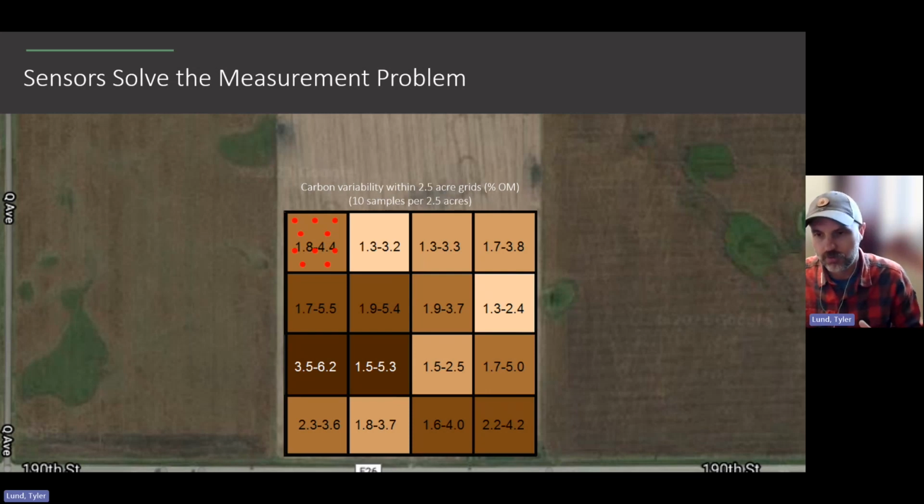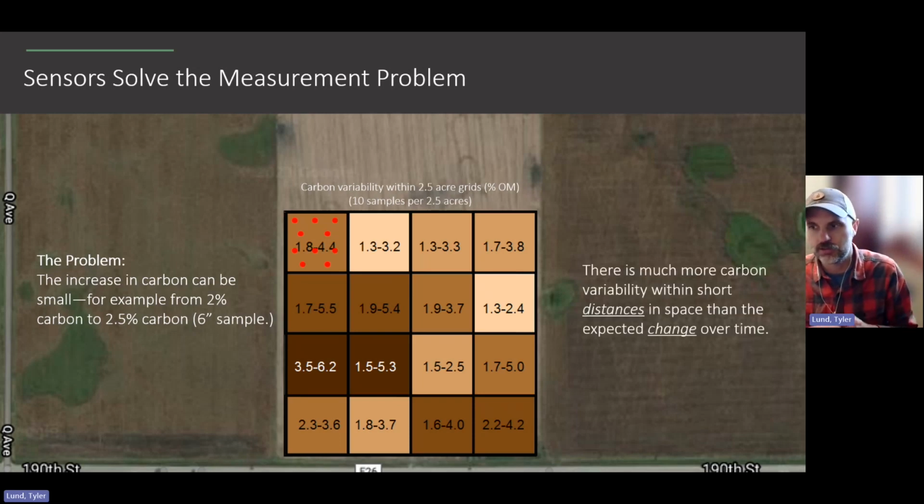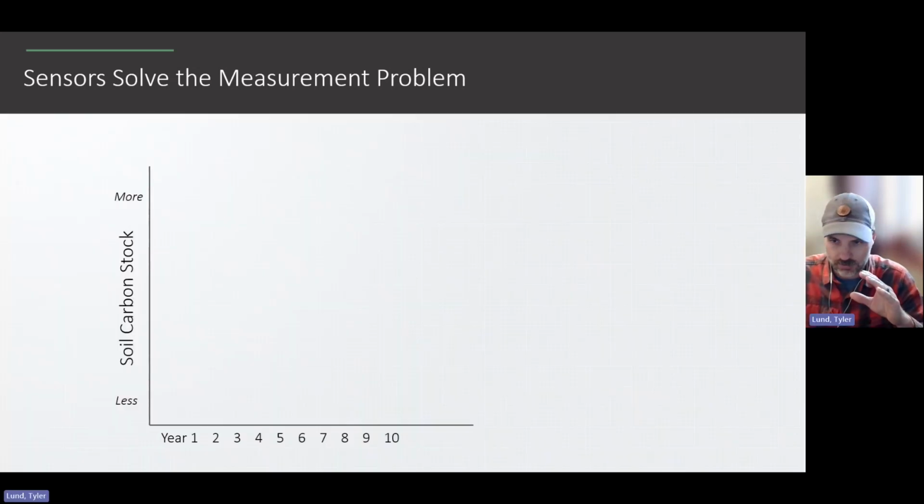Carbon is highly variable, especially when you take into consideration that the amount of carbon that we're going to sequester over 5-10 years is not that great when you compare it to the spatial variability. So if we're going to move carbon from 2 to 2.5 or maybe even 3, there's still in 1 hectare there can be 3 to 4% organic matter carbon differences. So what we see is the variability in distance is actually greater than the amount we're going to change in time. So we have to do a very good job of characterizing these fields, getting the carbon measured.